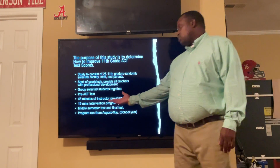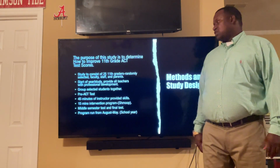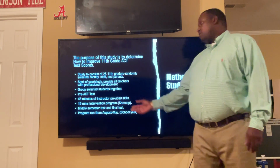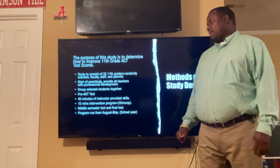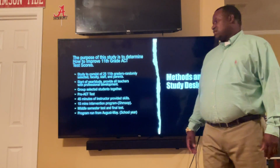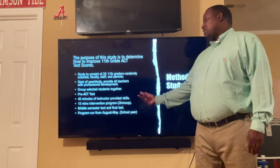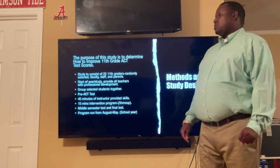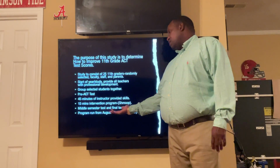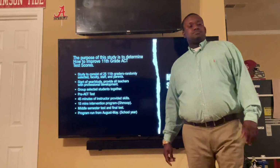Forty-five minutes were allotted per class period for teacher instruction, and the other 15 was an intervention program called SWOOP, so the students could work online, practice their skills, and get results back immediately. In the middle of the semester they had a test, and a final test, so students could track their growth. The program ran from August to May, from the beginning of the school year until the end.